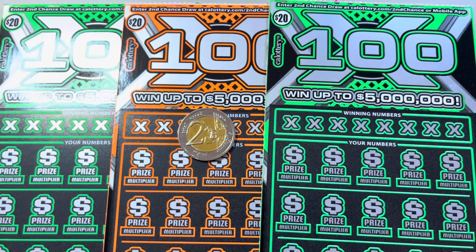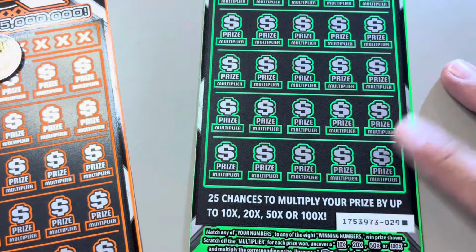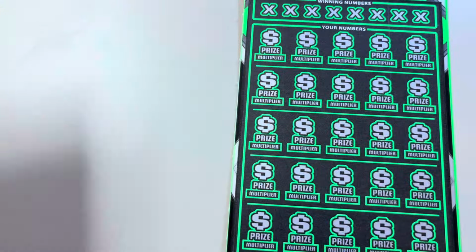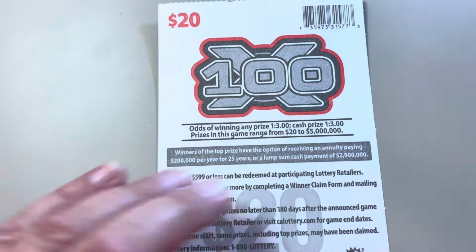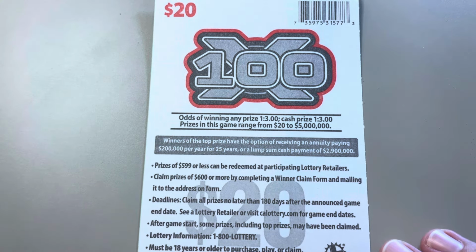We have the 100x $20 scratch-off ticket from California Lottery. Went up to $5 million. I have two tickets from one roll and another ticket from a different roll. That's ticket 29. We'll start off with these two tickets, tickets 20 and 21. Odds on these are 1 in 3.00 for any prize.